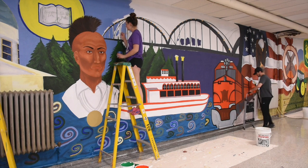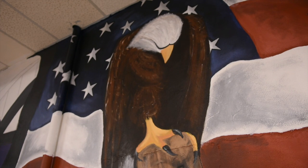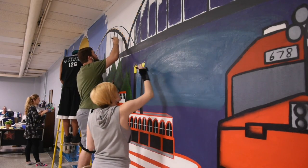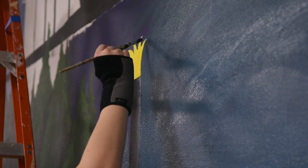The next 6 weeks were geared towards our mural, which we are able to work on a couple hours a day, Tuesdays and Thursdays. It's a lot of fun. It's kind of hard painting large scale because you're so up close to it for so long, and then when you step back, you never know what's going to look good and what's not.